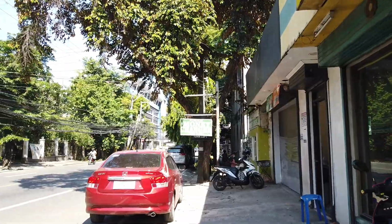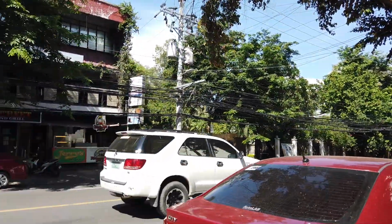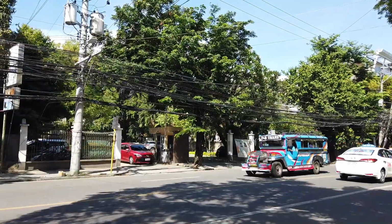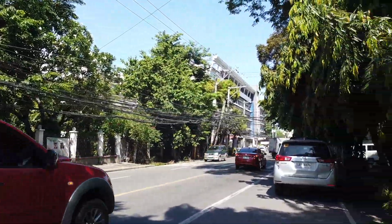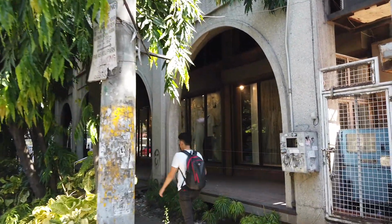Convenience store, money changer, now Ramos Sports Bar and Grill, and a parking area. Because that's the problem with Bellis Hospital. They have a very limited parking area. I'll just walk here.